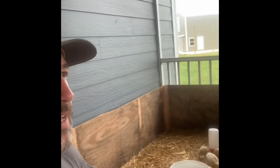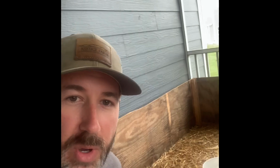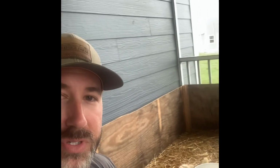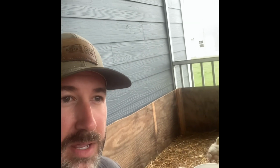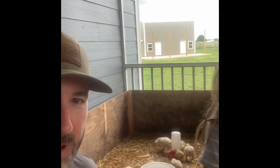But this stuff, as it gets soiled, as it gets dirty and wet, once I move it out to our compost pile, or if I need to put it somewhere else to compost, then it's already kick-started and it goes through that process a whole lot quicker. So that's just our preference.